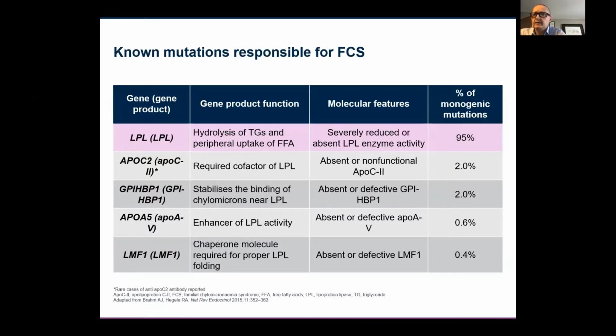As I've indicated, LPL plays a critical role in the hydrolysis of triglycerides, and other genes that can cause FCS are ApoC2, which is a cofactor for lipoprotein lipase. GPIHBP1 is a gene which stabilizes lipoprotein lipase on the endothelial surface. ApoA5 again is required for LPL activity, and LMF1 is a molecule that's involved in the folding of lipoprotein lipase, and again is a rare cause of FCS. Next slide.